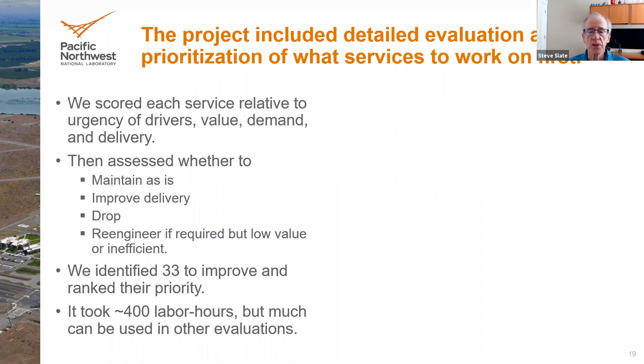So this whole effort, as I described it, was about 400 labor hours, but recognizing that a lot of those hours were basically one-time investments. Some of it was figuring out how do you do this. The other was the jobs. The jobs are the jobs for our customers, and so other functional orgs can take advantage of that and use that in their efforts.